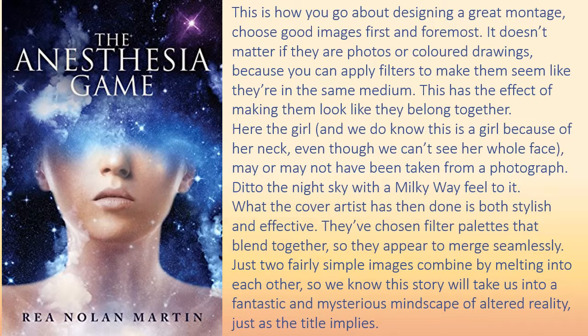What the cover artist has then done is both stylish and effective. They've chosen filter palettes that blend together, so the images appear to merge seamlessly. Just two fairly simple images combined by melting into each other, so we know this story will take us into a fantastic and mysterious mindscape of altered reality, just as the title implies.